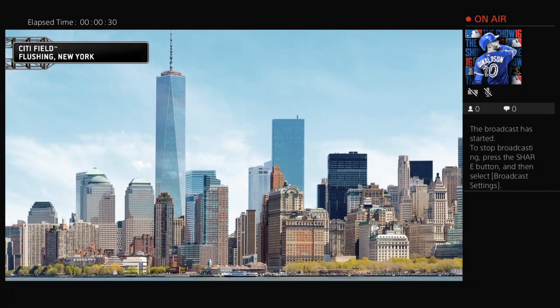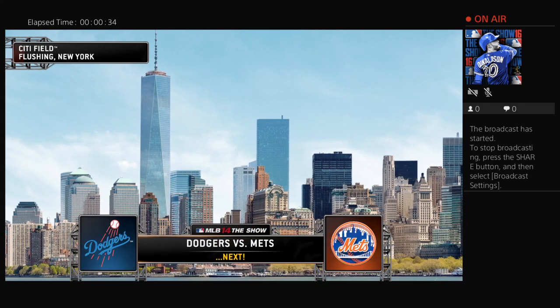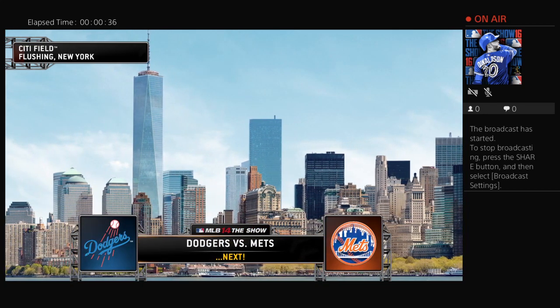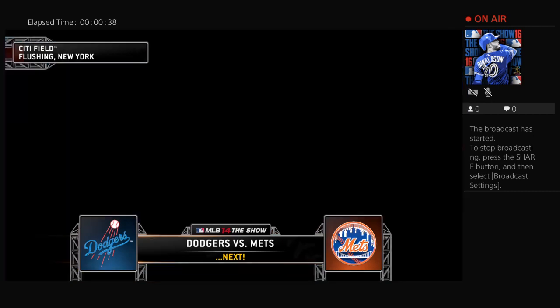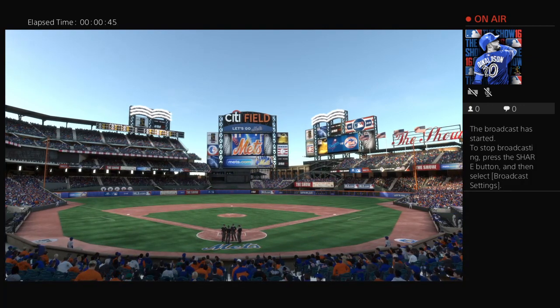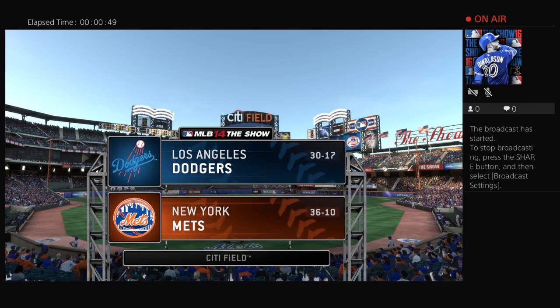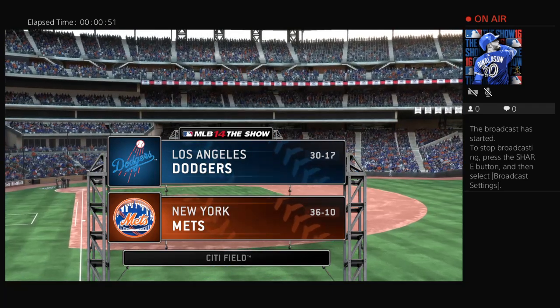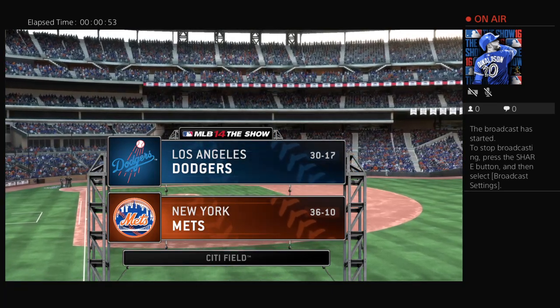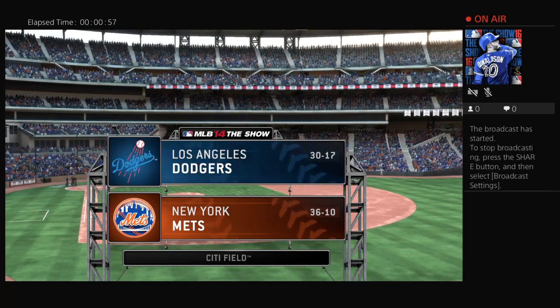A skyline there of lower Manhattan on a gorgeous day for baseball at Citi Field. It's the Dodgers and the Mets. Now from the borough of Queens in Flushing, New York, MLB The Show has baseball from beautiful Citi Field. Tonight, the rubber match of this 3-game series between the LA Dodgers and the New York Mets.